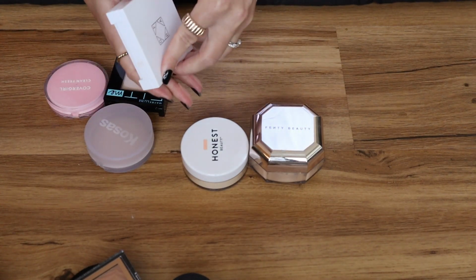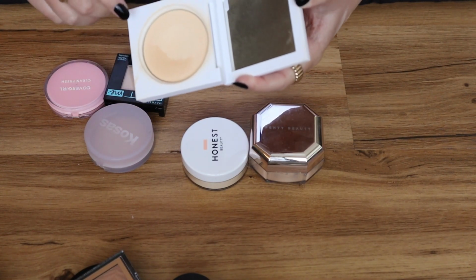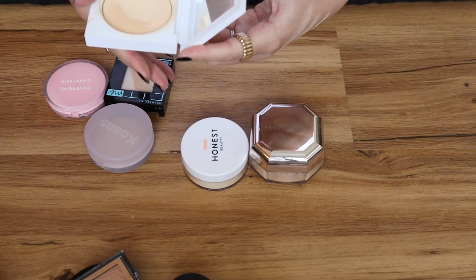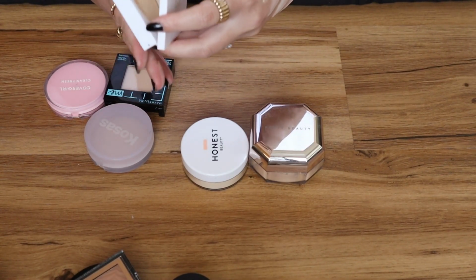I'm getting rid of the Ofra powder. This is the banana powder. It's a yellow powder, which I do really like. The top is kind of forming like a weird little crusty situation. I don't know if you can see that. It just looks really hideous and I don't really like the idea of putting that on my face. So I'm gonna get rid of that one, sadly.